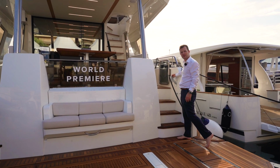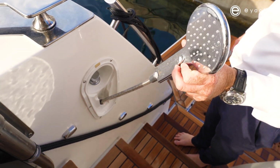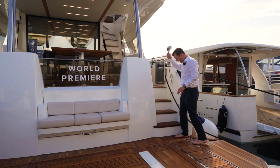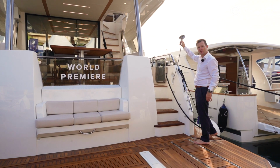A great little feature that they've done on this boat, and you don't see it too often, is a little shower head. Obviously if you want to have a shower coming out of the water, there's also a neat little pole that comes here so you can have it set up just like a regular shower.